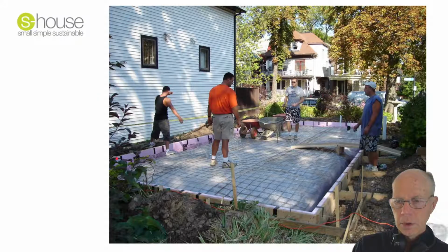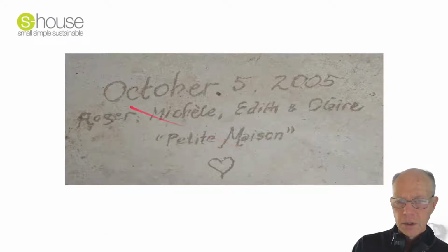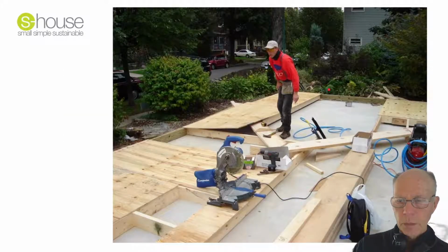Here's the crew on site for the day that the pour was done. So we hired a crew to help us with that one part of the project that would be very difficult to manage by ourselves. This kind of dates our project. This is scribbled or carved into the concrete foundation. 2005 is when we poured it.